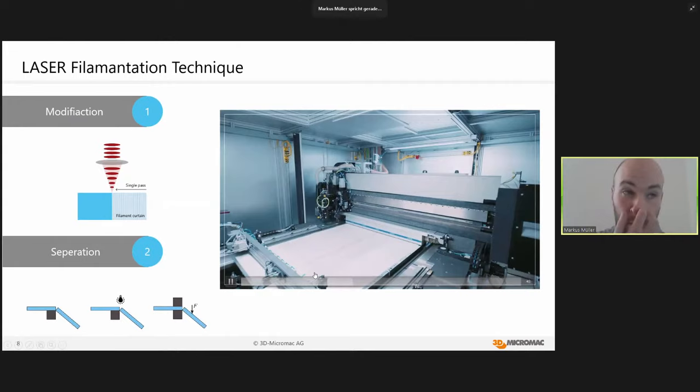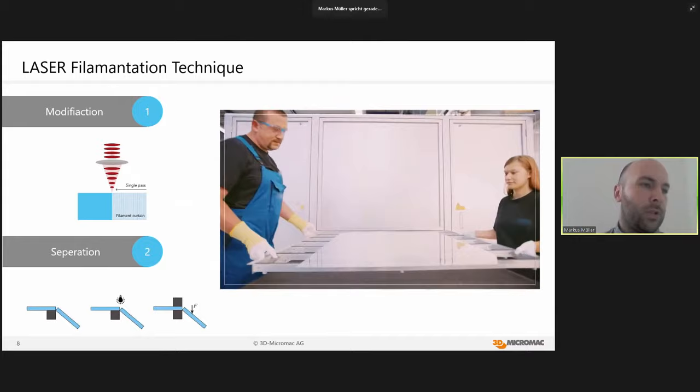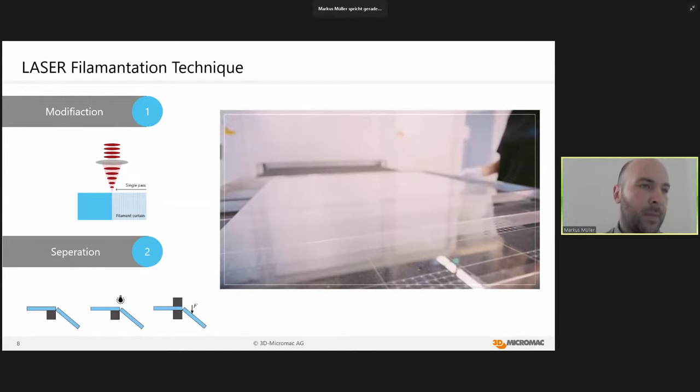And our facility, what we can do is 3 meters by 2 meters. After the filamentation process, the glass comes out there. You can see the glass slides on top of this, and then you have to break it out with different techniques.